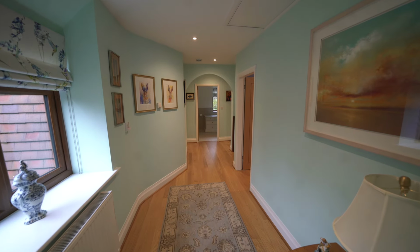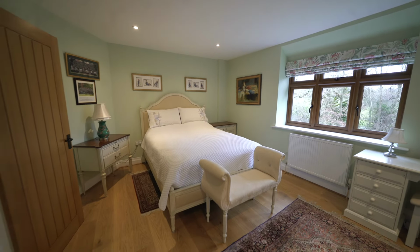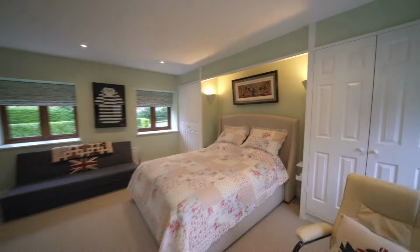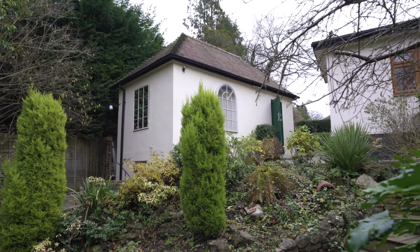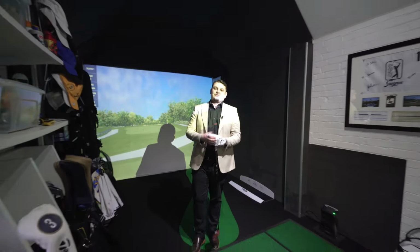To finish off the upstairs, there are two other double bedrooms, one with its walk-in wardrobe space and the other with fitted wardrobes. There's also the family bathroom, and then up another set of stairs, access from the main lounge, is the guest bedroom. This is a huge room and features its own ensuite, perfect for guests or families staying multiple days.